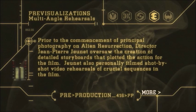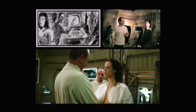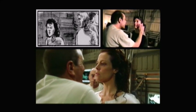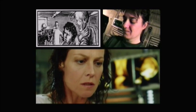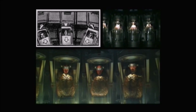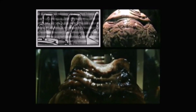As per the description on the disc, prior to the commencement of principal photography on Alien Resurrection, director Jean-Pierre Jeunet oversaw the creation of detailed storyboards that plotted the action for the film. Jeunet also personally filmed shot-by-shot video rehearsals of crucial sequences in the film. So here you can compare the storyboard, the video rehearsal from Jeunet, and the scene from the final film. 3 different angles and an option to view all at once, which is usually my preference, and there's 2 different audio tracks to choose from. The audio from the rehearsal and the audio from the final film.